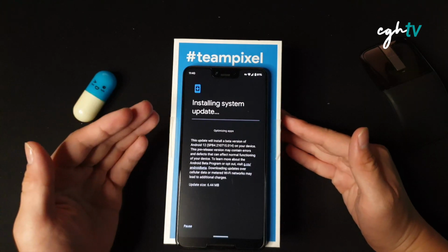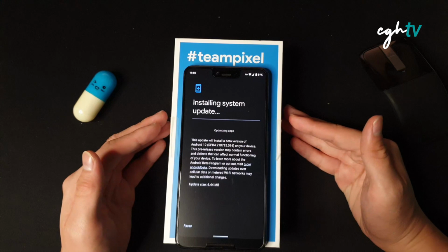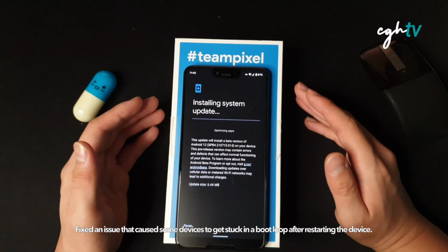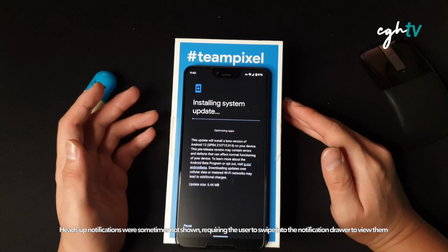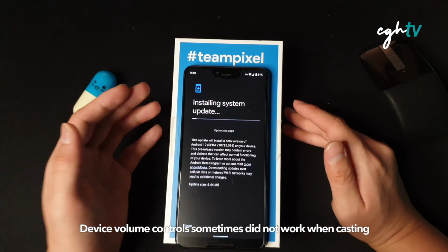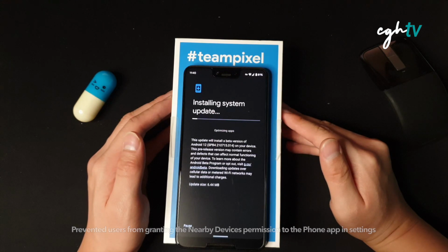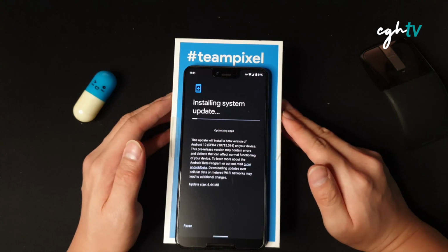Yep. So let's hope that this Android 12 beta 4.1 will be really stable and will get rid of a lot of bugs. I can tell you some of the bugs that have been fixed. According to Google, they have fixed an issue that caused some devices to get stuck in a boot loop after restarting the device, or heads up notifications sometimes not shown and requiring the user to swipe into the notification drawer to view them, or device volume control sometimes not working when casting. Face unlock didn't work, or fixed the issue that prevented users from getting the nearby device permissions, and also the VPN issues. This Android 12 beta 4.1 will be available for Pixel 5, 4a, 5G, and preferred Pixel.